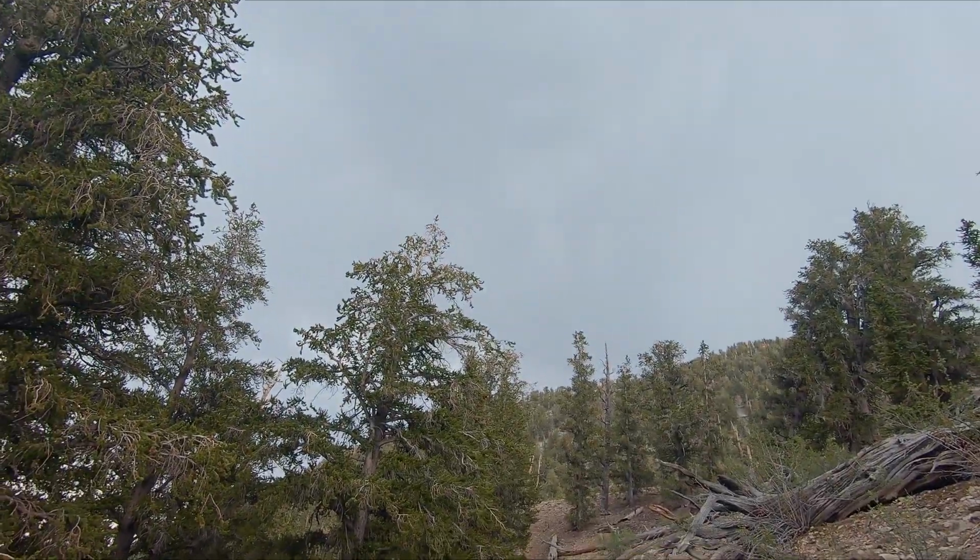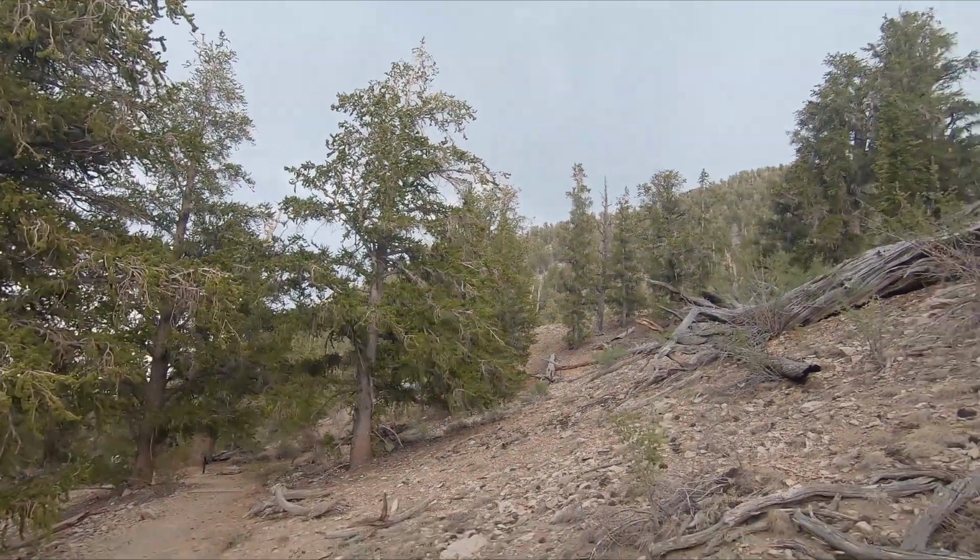And now, there's thunder and lightning. It's about to start raining. And I'm worried about too much water. This is definitely life in the Sierra. I guess the White Mountains, but same.